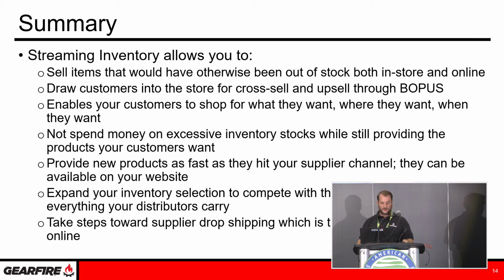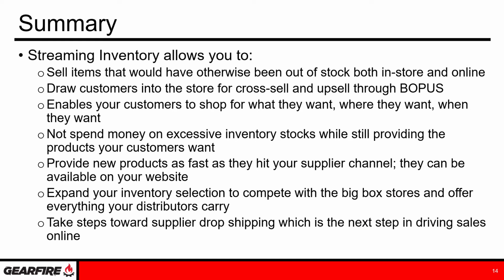They're available immediately on their website. Expand your inventory selection vastly, with endless aisles of inventory sitting in your suppliers' websites. And then the next generation is working with your suppliers and having them drop ship products directly to your consumer, which a lot of suppliers can do as well. So that's a fun one too, where your consumer buys a product on your website, and your supplier ships it directly to the consumer. You never even had to touch that product. You received the revenue for it, made that sale, and made a happy customer.